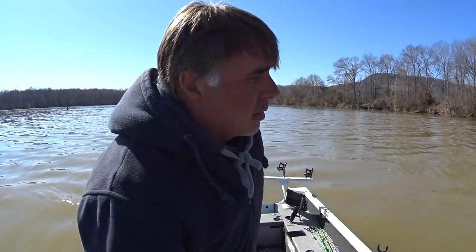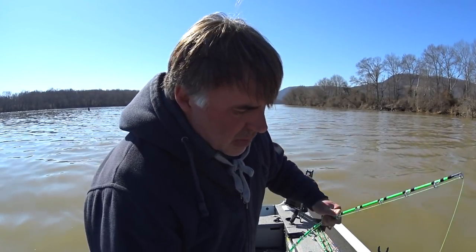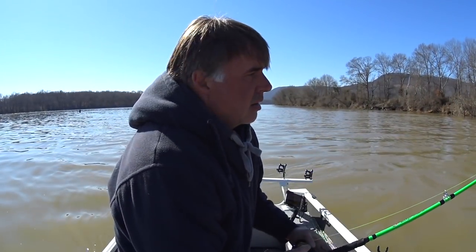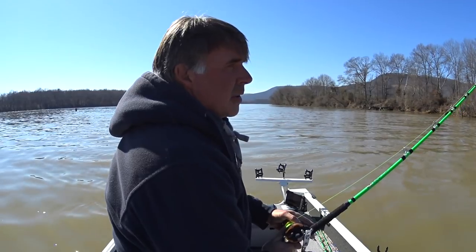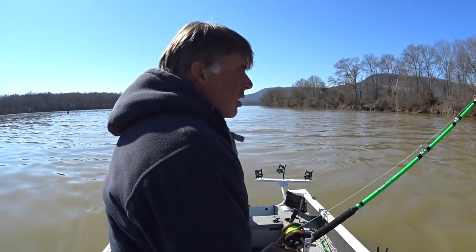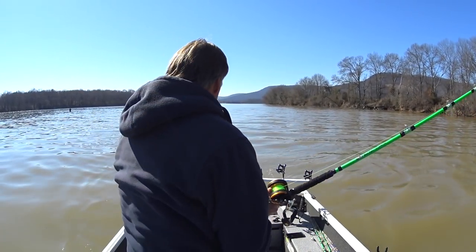I'm not hardly marking fish, man. These things just must be tight to the bottom here in February. They're hunkered down. So we're gonna throw baits. It's kind of a drop off right here. It's really swift. I'm hoping they're gonna use it for a current break.